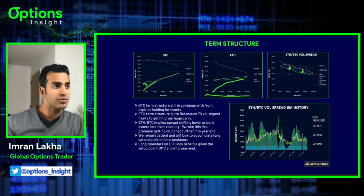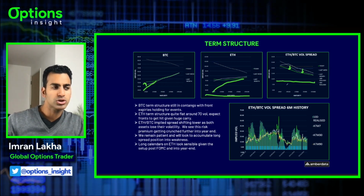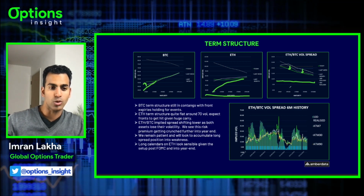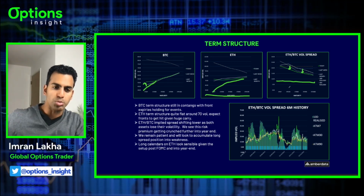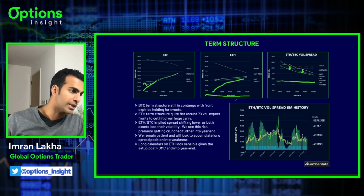So I'm looking for this curve to collapse below 10. If it gets down below 10, I will start accumulating. And I'll be happy to own some Ethereum vol versus Bitcoin vol heading into next year, probably parked in June 23, something like that. And that will be a structural position that I'll look to carry into the new year, right, if it gets there.